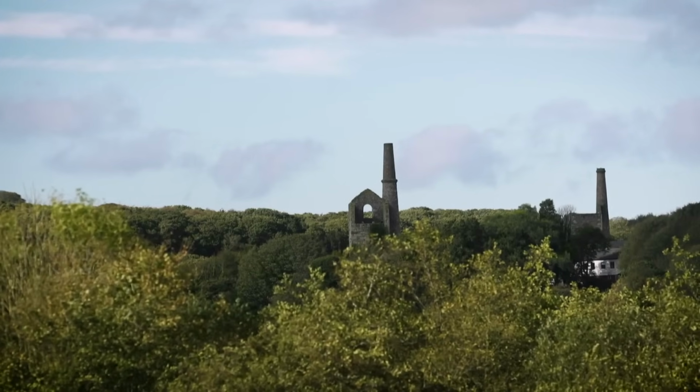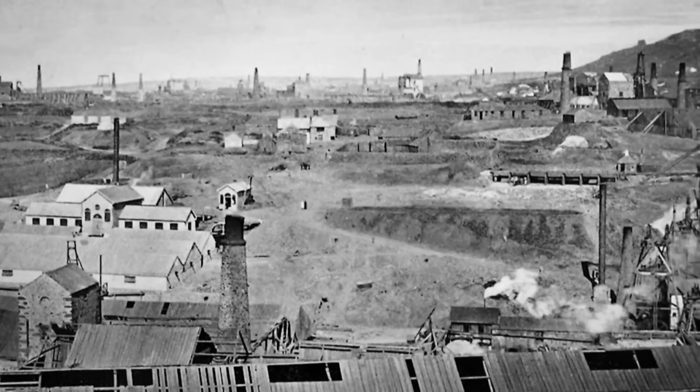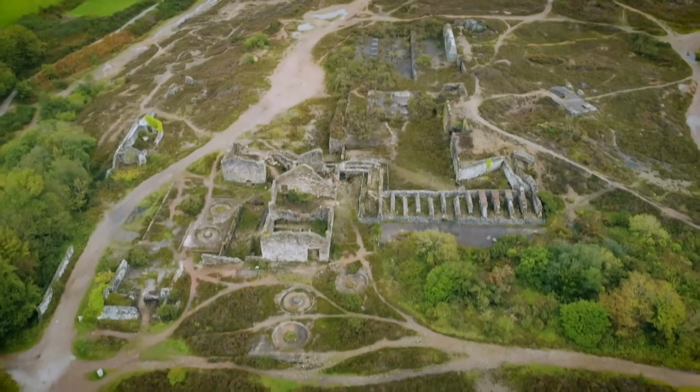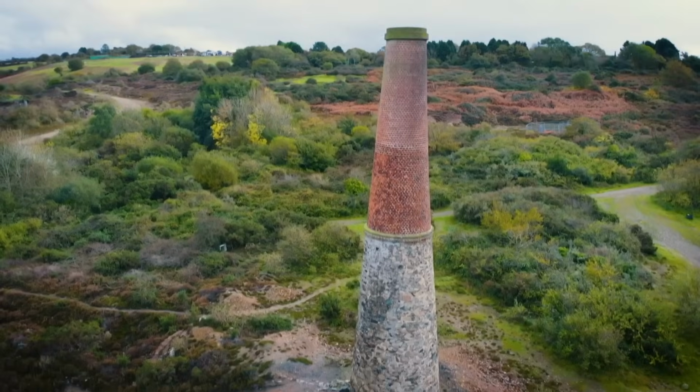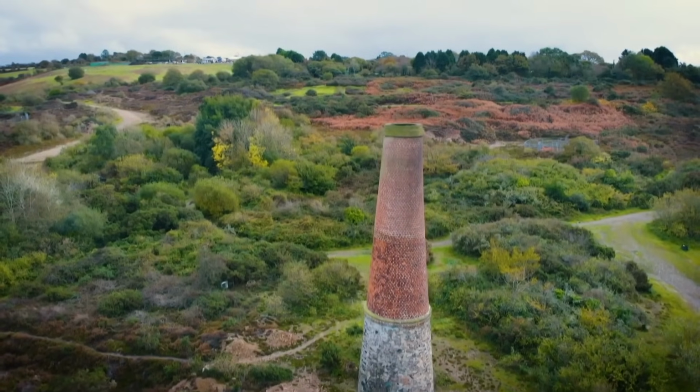Cornwall is famed for its tin mines. This is where it started, and the expertise that people built up here, they exported around the world. Cornish tin drove the Industrial Revolution. Cornwall has been described as being, in the mid-19th century, probably the most important mining district in the world. And the production of copper and tin specifically was the principal reason for that.